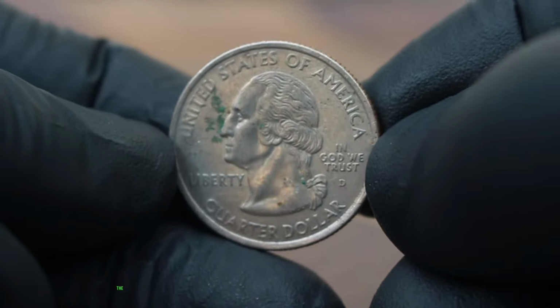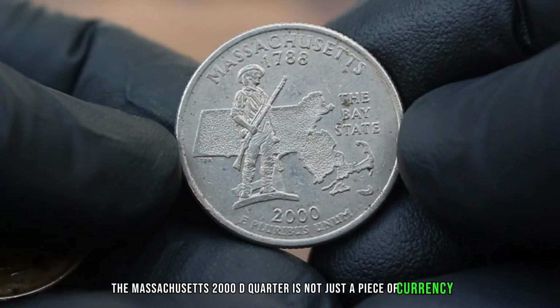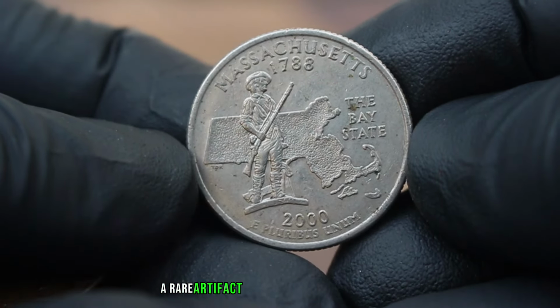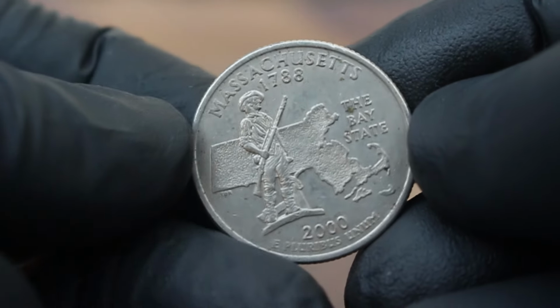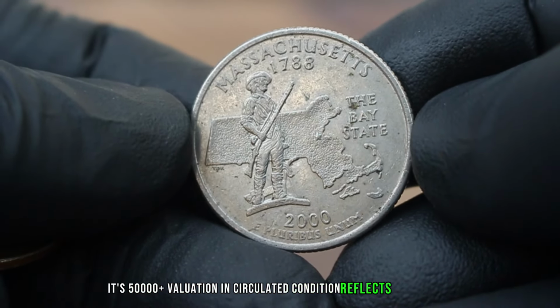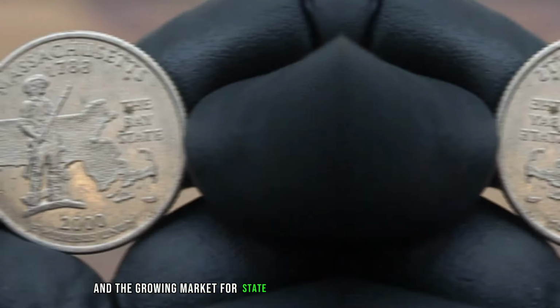In summary, the Massachusetts 2000D quarter is not just a piece of currency, it's a tangible connection to American heritage, a rare artifact with strong collector demand and impressive auction performance. Its $50,000-plus valuation in circulated condition reflects its scarcity, historical importance, and the growing market for state quarters among serious numismatists.